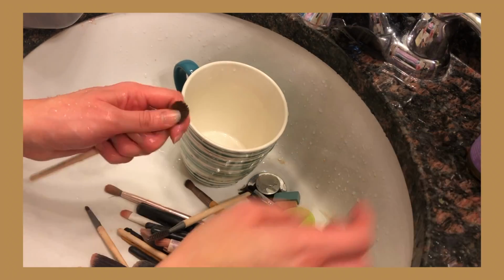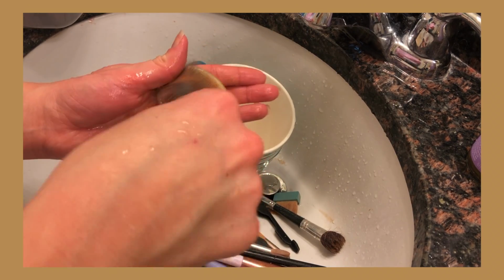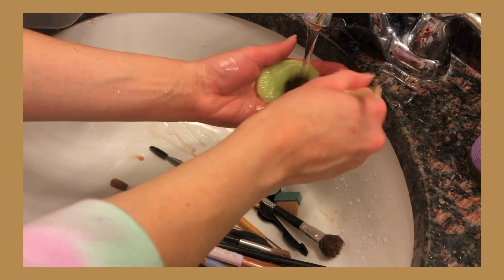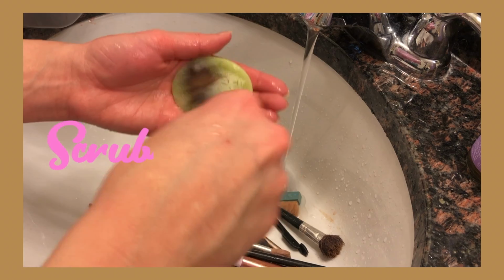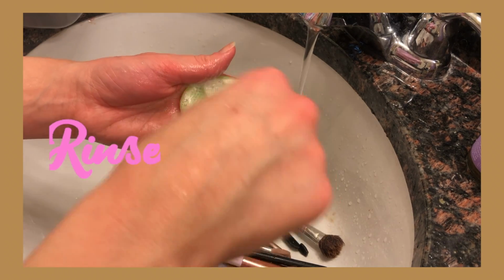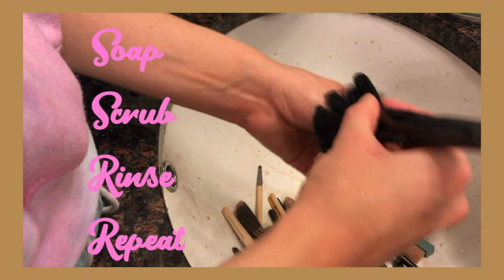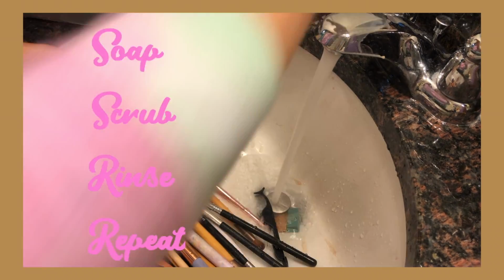Now we're up for a deep cleaning. I repeat this step of making a soapy mixture in the mug, but this time I'm taking my scrubber and swirling it around the bristles until the makeup starts to get pulled out. I'll alternate between soap, scrub, and water rinse. After doing this a few times, you'll notice that the soap will start to turn white, which means it's clean. If you run out of soap in the mug, just add a little bit more until you get through all of your brushes.